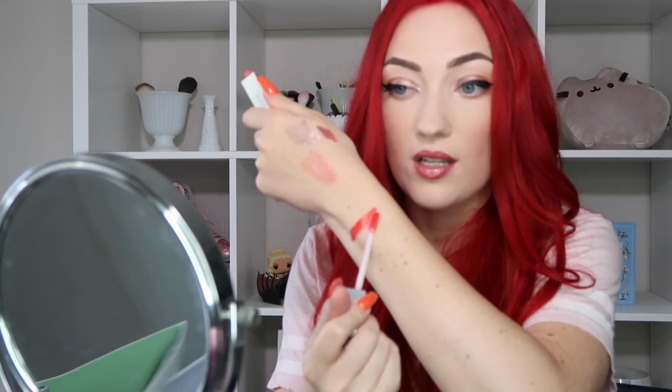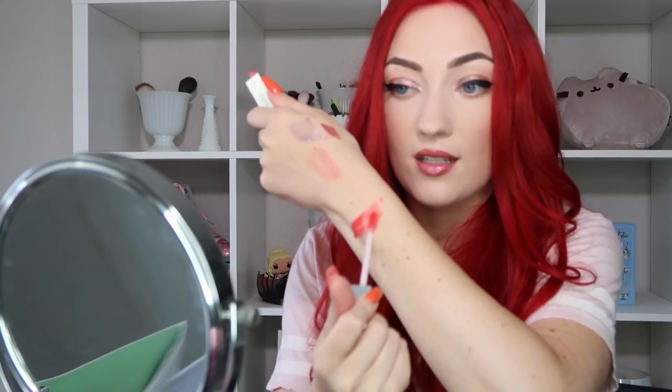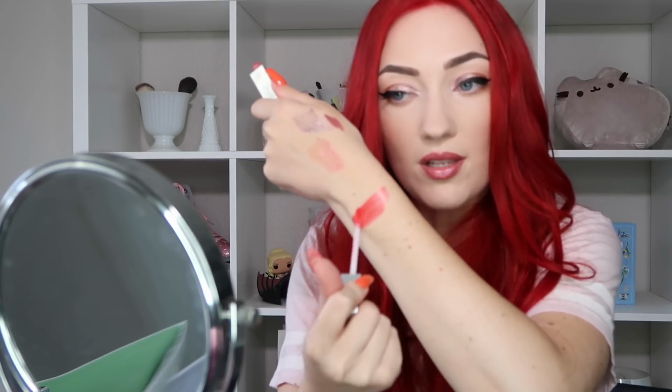It's so glossy, and I'm slowly liking lip gloss more and more. I feel like the more I wear it, the more I get used to having it on my lips. I think I used to not like lip gloss because I was wearing too thick of formulas and it was annoying, but I learned to try different formulas and see what works. So this one's Midnight Cowgirl. Let me show you guys Midnight Cowgirl.